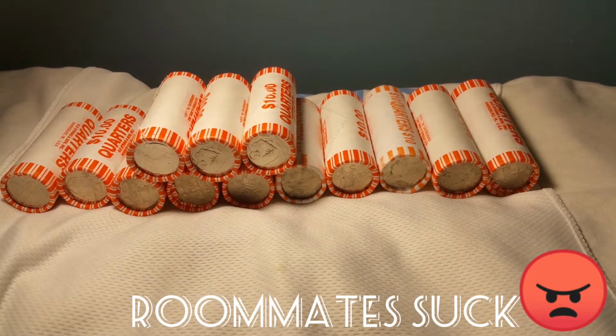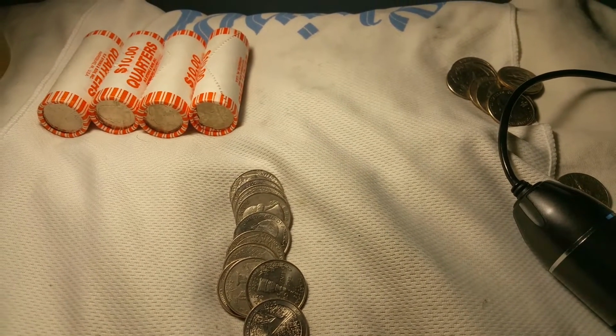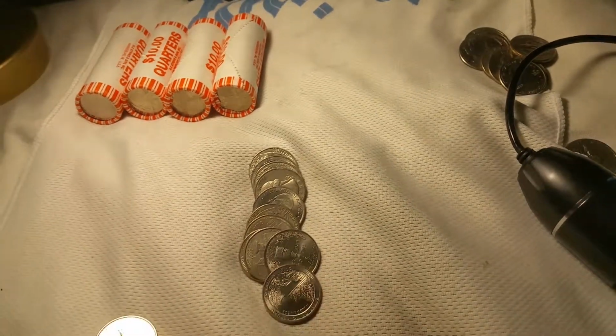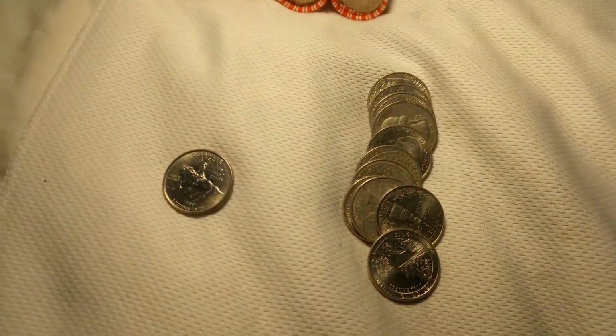Alright, let me get these out of the way and we'll get started. Well, those uncirculated rolls didn't have any West Points in them, and right now I'm on roll number 8 of the quarters, and I just came across, see if we can get this under the camera. If not, I'll put it under my scope and show you.